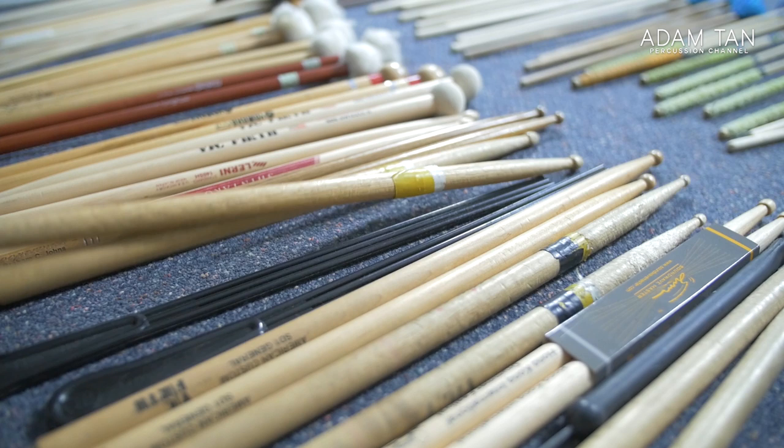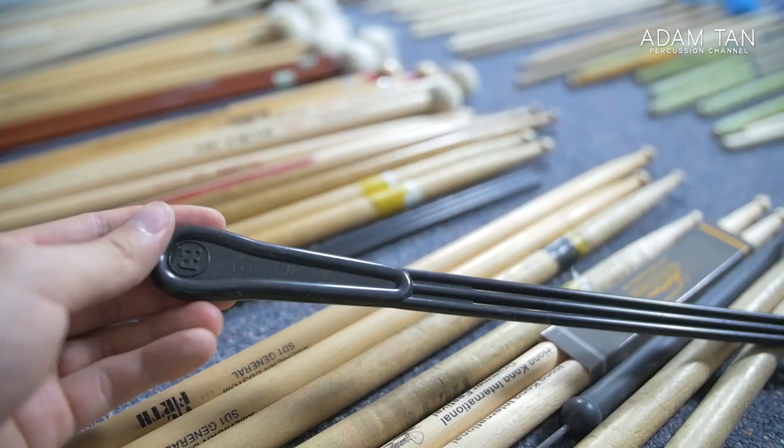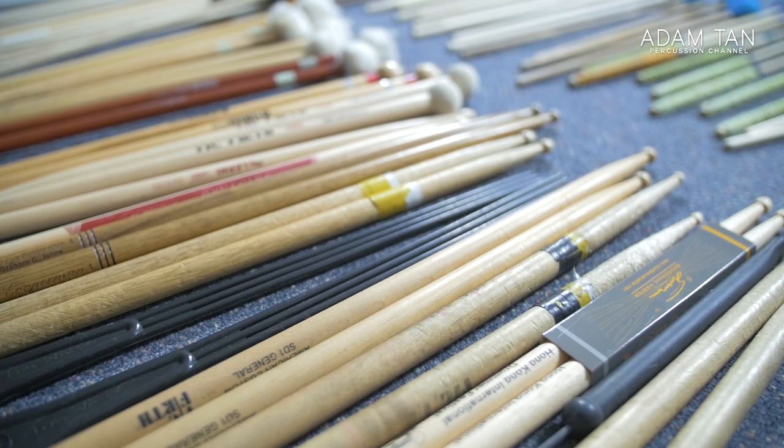Next up, I have these roots from my teacher, Tim White. You can see his name is engraved there. He actually gave us all these roots to take home because he had some spare roots, and we used them for a performance. I think it was for samba or something like that.